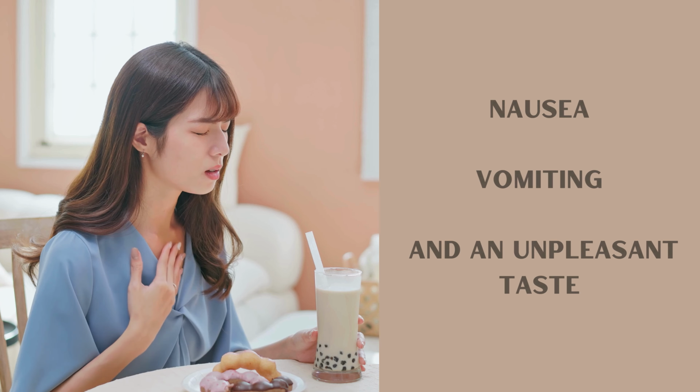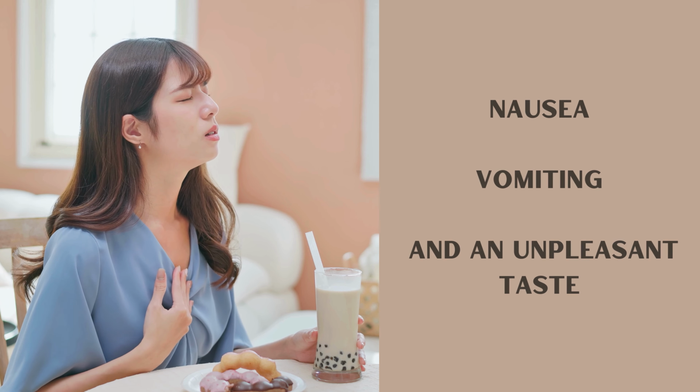Dosage varies depending on the condition. You must follow your doctor's instructions. Side effects: nausea, vomiting, and an unpleasant taste. It doesn't have any addiction potential, as it's not habit forming.